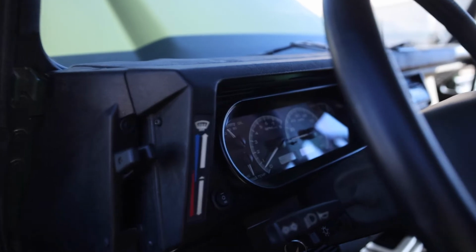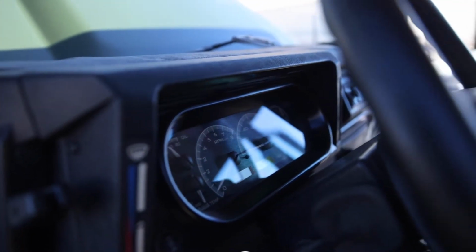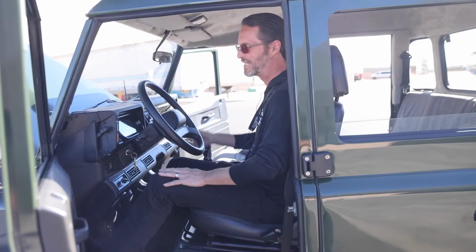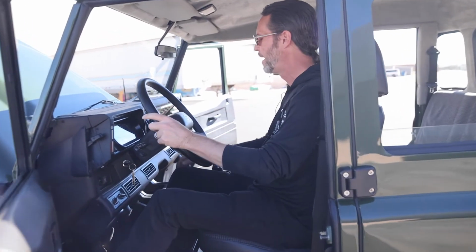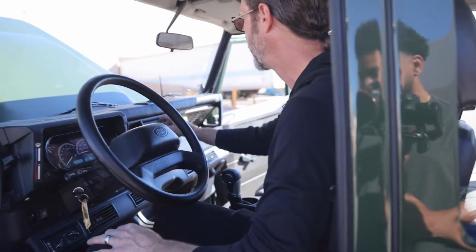The air conditioner, I can already feel it. It's nice and cold. I sneezed, sorry. I sneezed so hard I knocked the camera off. Listen, it's still running. Air conditioner. Oh, I did turn the air conditioner off. We know the air conditioner works good. Let's turn the radio on.